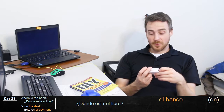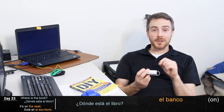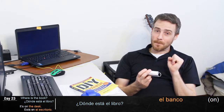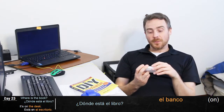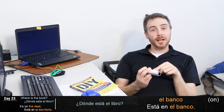¿Dónde está el libro? El banco. Bench. And I do have a bench in my room. El banco is also bank, which I do not have in my room. FYI. Okay. El banco. ¿Dónde está el libro? Está en el banco.